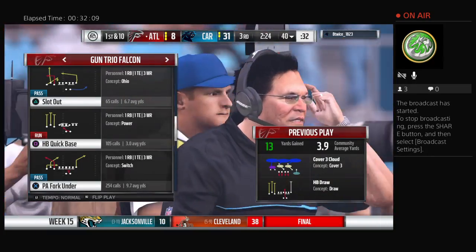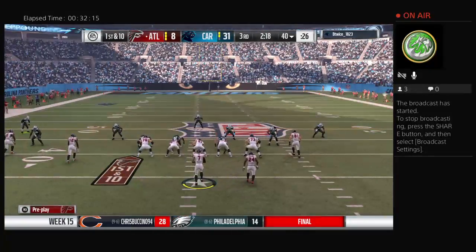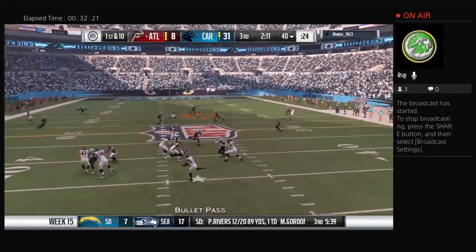Really good, skillful, tough running throughout this contest. Picked up first down after first down. He's got to have a nickname, doesn't he? How about the human first down machine? I think that fits. Now a play fake here on first down.